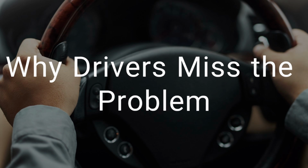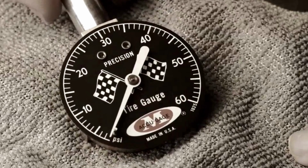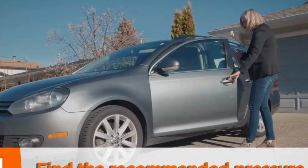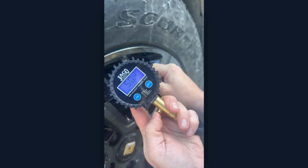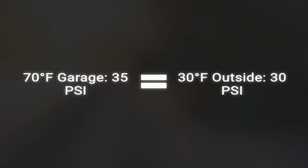Here is the part of this conversation that almost nobody has with you. Tire pressure is not static. It changes constantly. Temperature is the primary driver. The physics are straightforward. For every 10 degrees Fahrenheit the ambient temperature drops, your tires lose approximately 1 psi. For every 10 degrees gained, they gain 1 psi. This means a tire properly inflated at 34 psi on a 70-degree afternoon will read closer to 30 psi on a cold winter morning after an overnight drop to 30 degrees Fahrenheit.